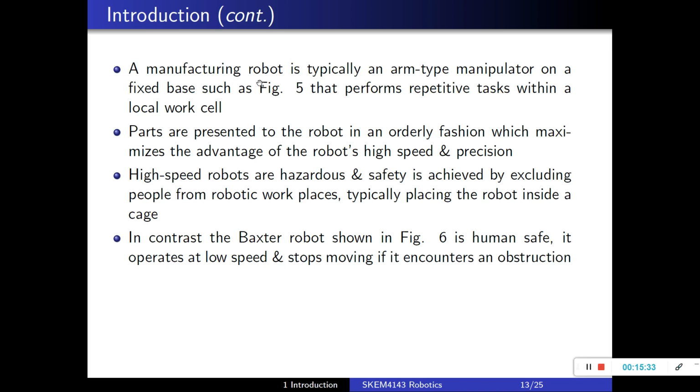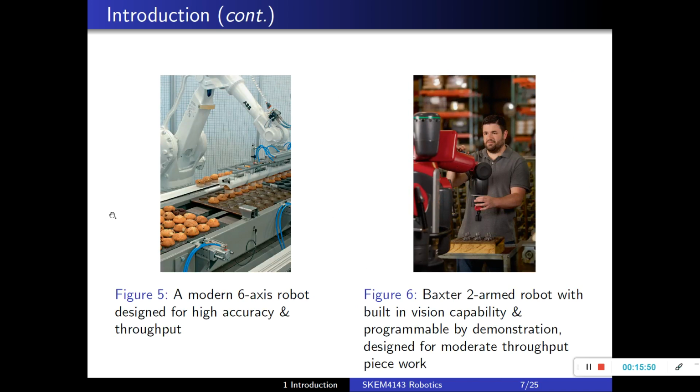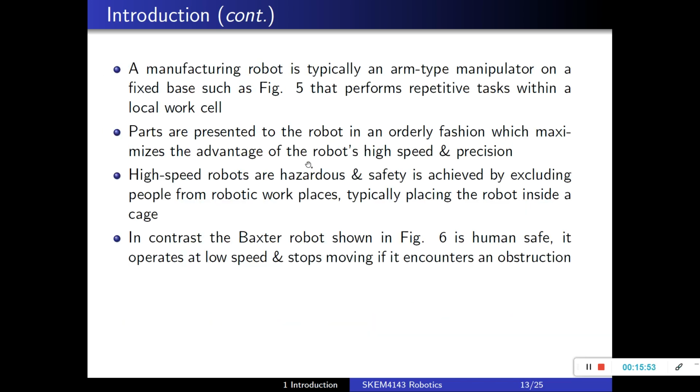A manufacturing robot is typically an arm-type manipulator on a fixed base, such as figure 5, that performs repetitive tasks within a local work cell. So where is figure 5? This one. And as I've explained, an AGV is considered a manufacturing robot as well. Parts are presented to the robot in an orderly fashion, which maximizes the advantage of the robot's high speed and precision. This is one of the main reasons why we use robot arms in manufacturing, because we would like to take advantage of its high speed and precision to increase productivity.